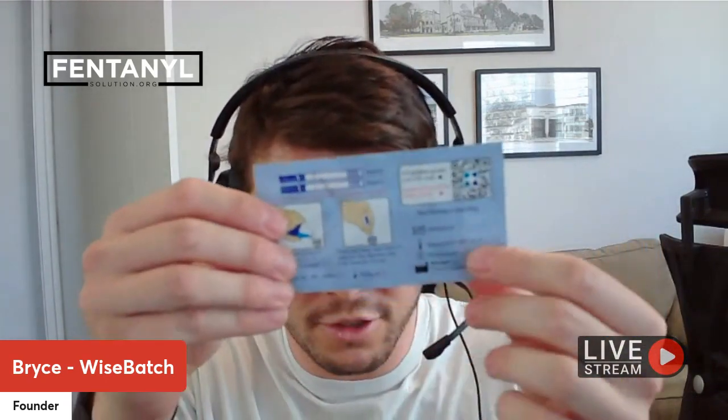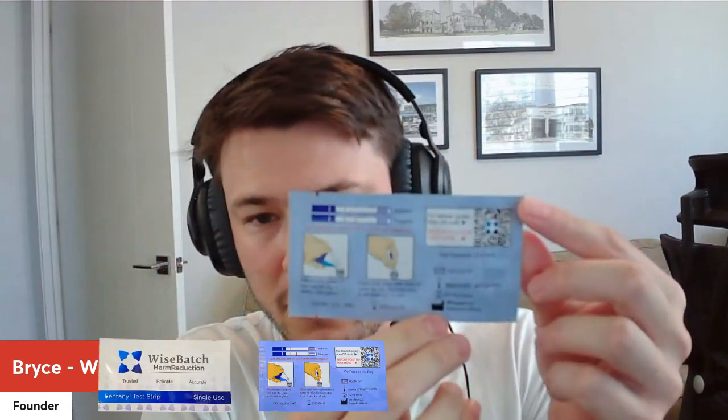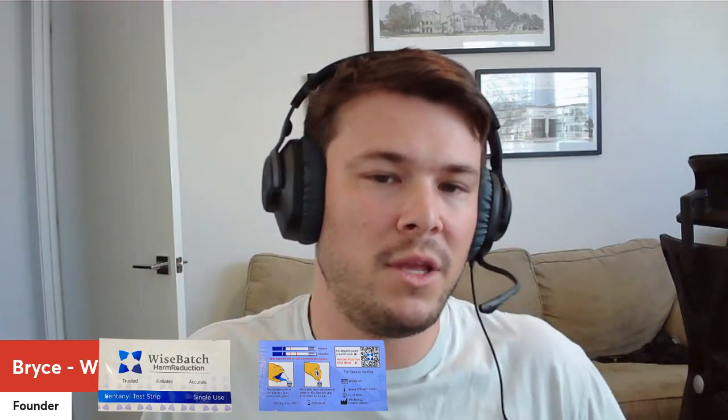We'll just grab a test strip here, but here's a fentanyl test strip that Wisebatch created. So we have quick, simple instructions on the back, which is right here. And then we also have the QR code up here, which leads to the resources section on our website, where we have different infographic and video guides that cover the different testing scenarios. We have guides in English and Spanish. We also have guides for xylazine testing as well.